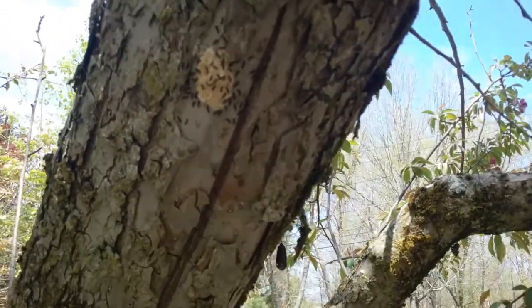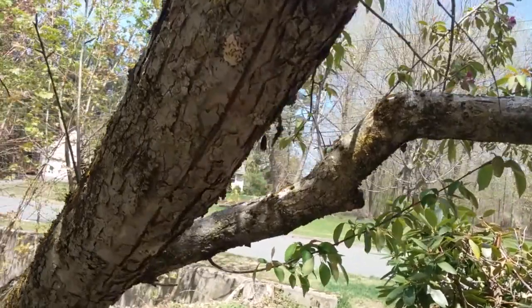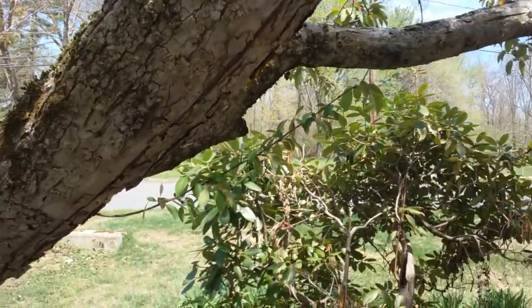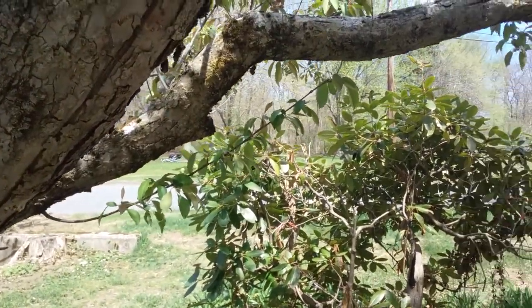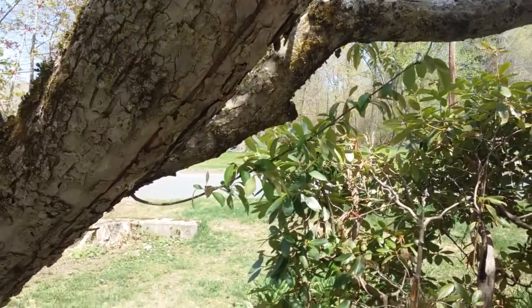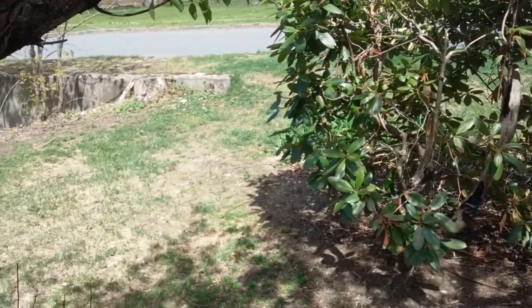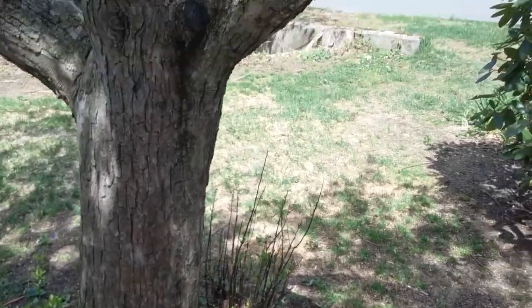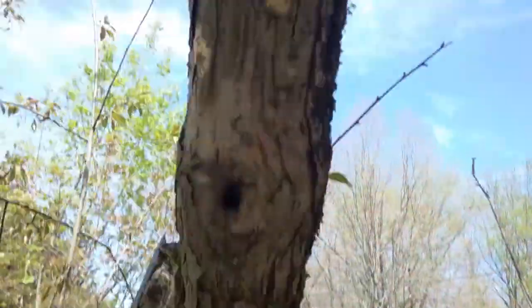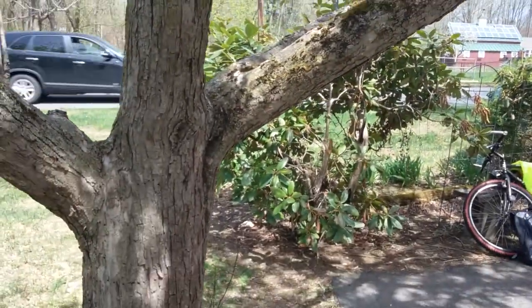Their favorites are maple and oak and crabapple, but when they run out, they'll even eat pine needles, defoliate all the pine trees. They'll eat grass, they'll eat anything if they run out of the trees they like. They'll even eat pond scum off the edges. Can I see? There's another nest. There's a lot of them all over this crabapple tree.